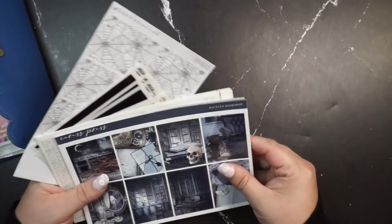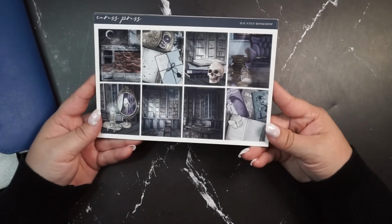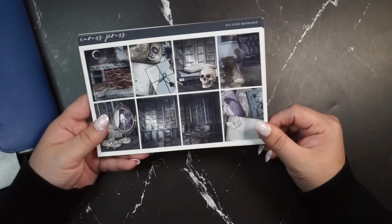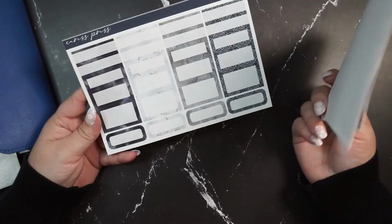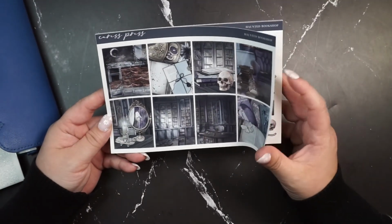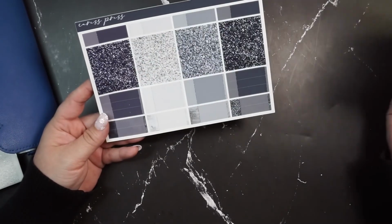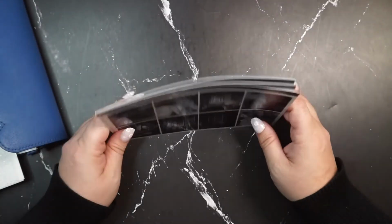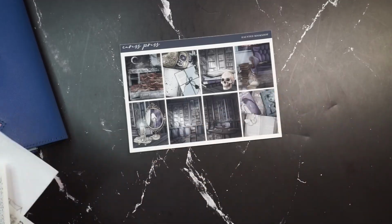And then for the week of October 16th, we've got Haunted Bookshop from CaressPress. And this is one that for the longest time I was planning on doing matte silver with, and then at the last minute I went a little rogue and decided to add sparkly hollow in the mix as well. I just feel like sparkly hollow pops so well against navies and darker colors, so I think it'll be really pretty with this. And then the matte silver to just kind of tone it down.